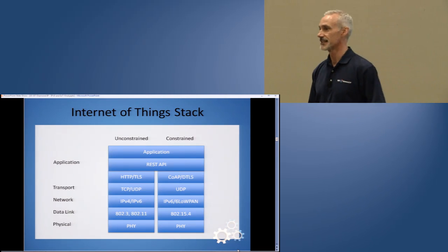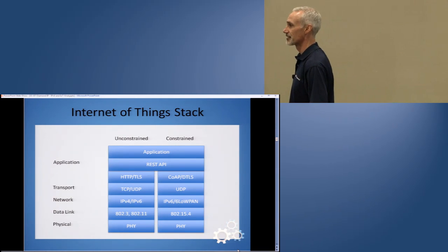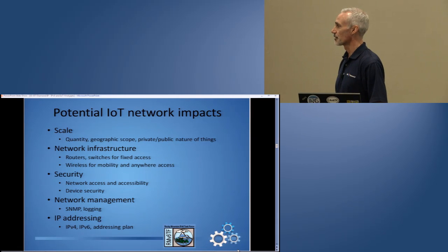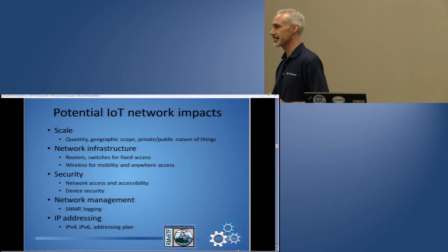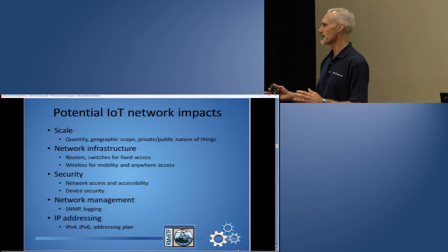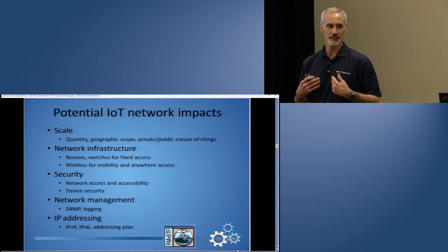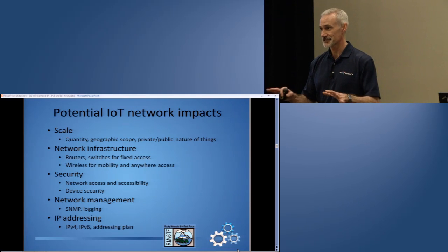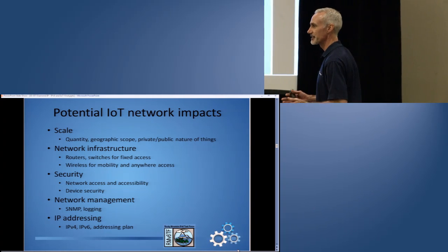So it's all one Internet comprised of our user devices, but also these things that are out there being monitored by organizations. So if you are an organization, let's say you've got an IP network you're managing today, well, maybe I can make my organization smarter and deploy some things out there. How's that going to impact my network? Well, certainly scale is one area. So if you've got many of these things, the more eyes and ears you get out there, presumably the more granular the data you're going to get. So generally a good thing.